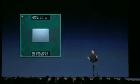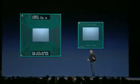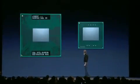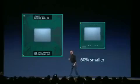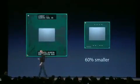They invested a lot of engineering to create this for us. This is the same chip in a package that is 60% smaller. And it's one of the reasons we could build MacBook Air. And so I'd like to say thank you to Intel.